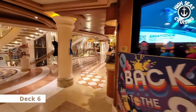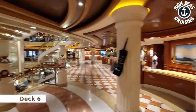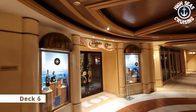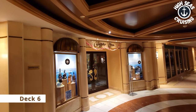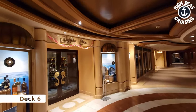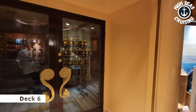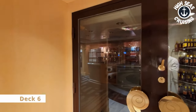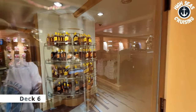So that brings us back here towards the piazza. So we have guest services again. So we start the shops over here. You have the Calypso Cove, and this is going to have your duty-free shop. This is going to have your liquor, your cigarettes. Got some snacks in there. I don't know how well we'll be able to see through the glass here.